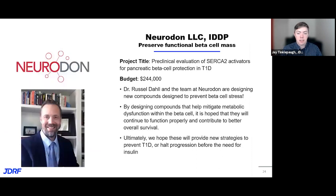The second project I would like to discuss comes to us from the company Neurodon and Dr. Russell Dahl, and it is focused on preserving functional beta cell mass. This award is part of JDRF's Industry Development Partnership Program, and through it, Dr. Dahl and his team at Neurodon are designing new compounds designed to prevent beta cell stress. These compounds are specifically designed to help mitigate metabolic dysfunction within the beta cell by activating a specific enzyme called SERCA2, in the hope that this will help them to function properly and contribute to better overall survival.